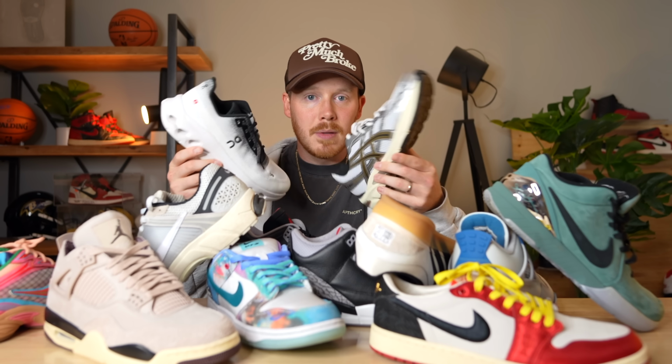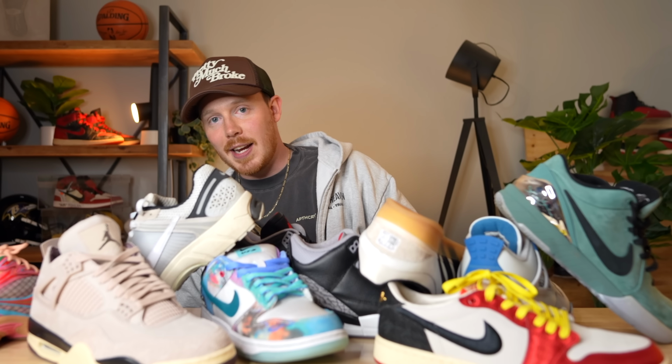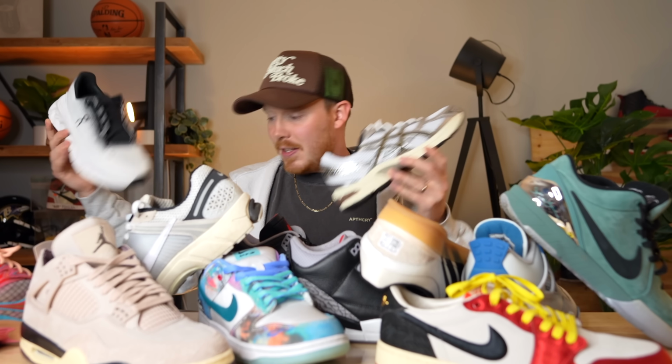And I didn't even include some of the more GR running focus style sneakers. I only went for heat. So this entire list, in my opinion, is made up of heat. Hopefully you guys appreciate that, because I could have dropped a whole list with like every On sneaker that I got, every New Balance, every shoe that I've been wearing a bunch. But I decided to spare you guys and give you a much more manageable video with all of the fire sneakers that I picked up. So with that being said, let's dive right into it.